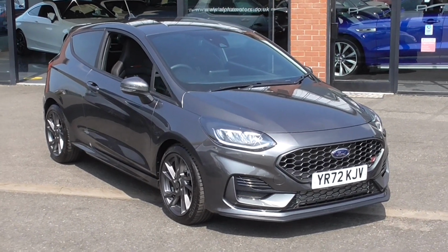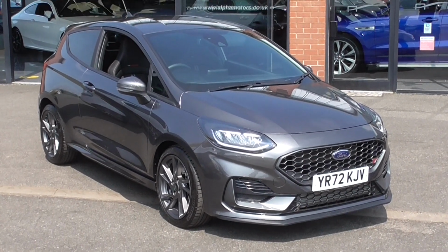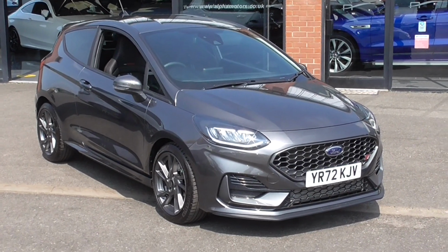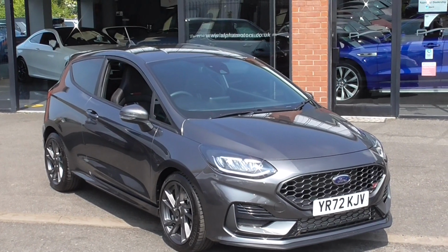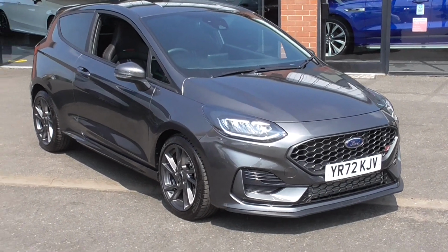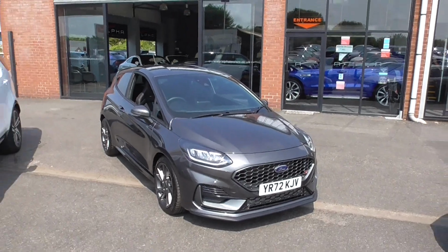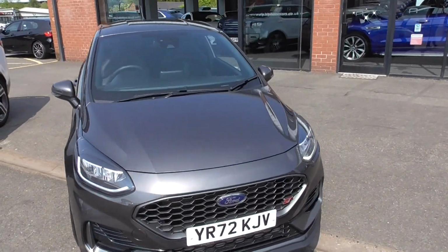My name's Dominic. Today I'm excited to be showing you around this absolute beauty. This is a 2022, 72 plate Ford Fiesta ST2, finished in magnetic grey metallic, which is one of the most desirable colours for these cars. We've got fantastic specification on this vehicle. You can tell it's truly been cherished by the previous owner.